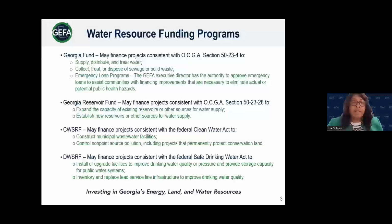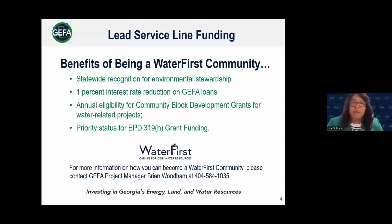Another program that we like to talk about that's not widely known, but we want to make sure that we get the word out, is our Water First Community Program, which allows communities to work through local and state partners to increase the quality of life through wise management and protection of water resources. When you become a Water First community, you demonstrate a local government's commitment to water stewardship for environmental and economic benefit. Some of the major benefits of becoming a Water First community are statewide recognition for environmental stewardship, a 1% interest rate reduction on GEFA loans, annual eligibility for community block development grants, as well as priority status for EPD 319H grant funding.